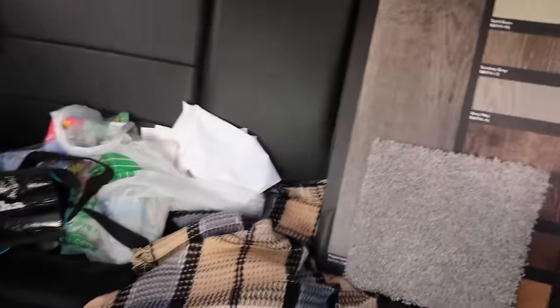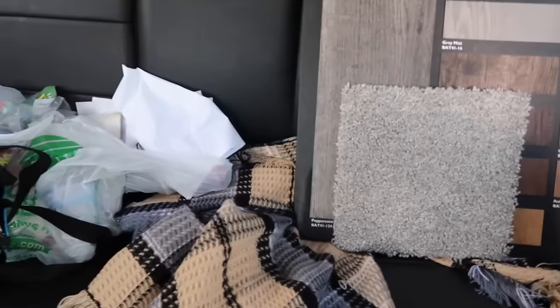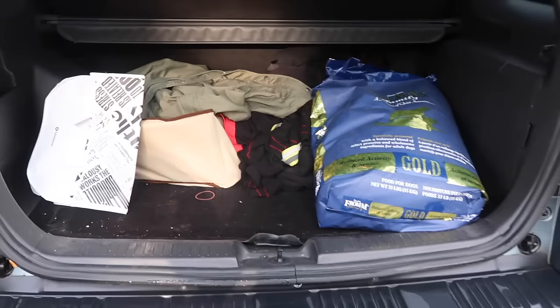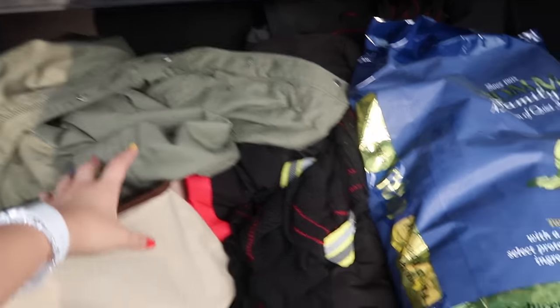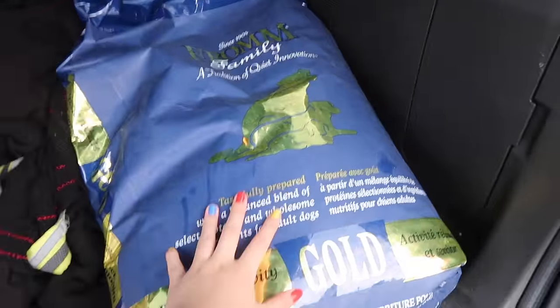The back seat is a little dirtier. We have a picnic blanket, some random bags, a Lulu bag, another dollar store bag, and then I have carpet and floor samples for my mom. The trunk honestly isn't that bad. I just have this bag and then some winter coats and then this big thing of dog food, which I will have to bring into the house somehow.